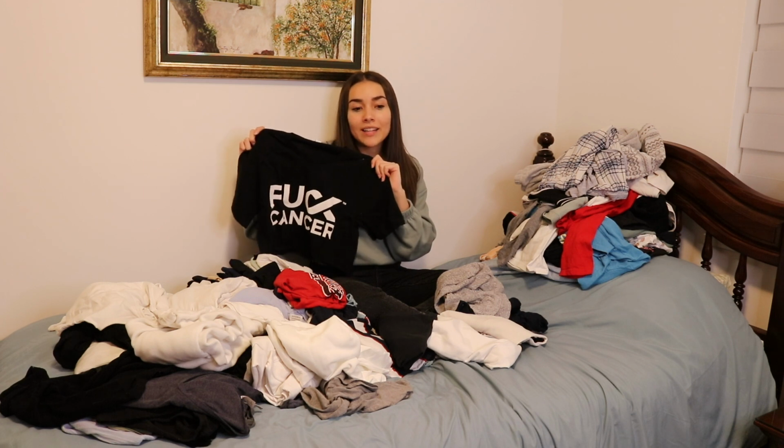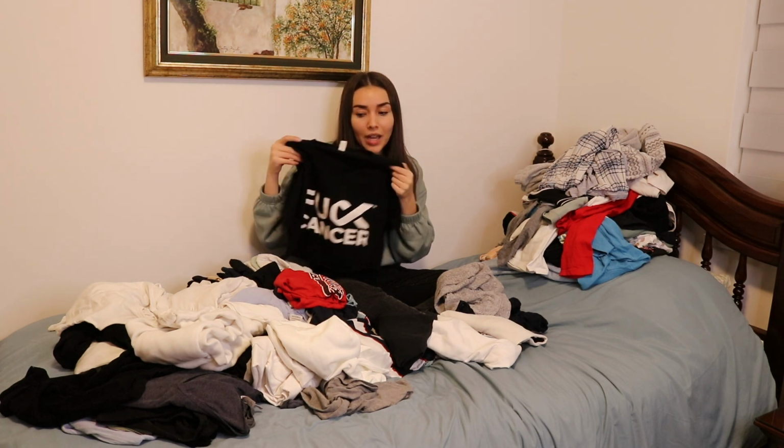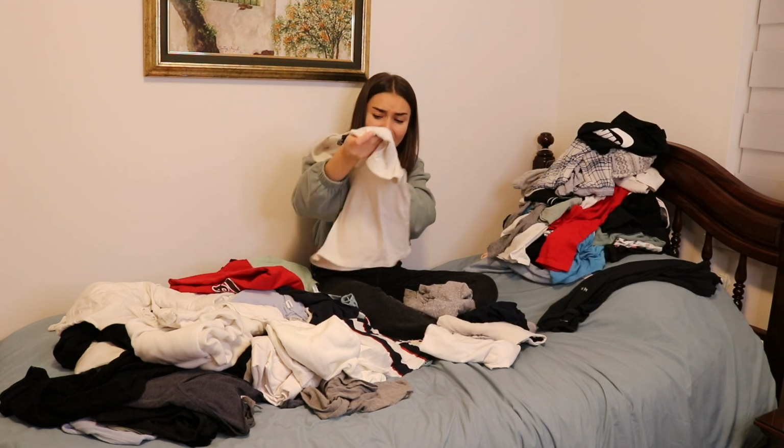Very true. But I have not worn it since the event that it was for. So I think I'm gonna donate this one.